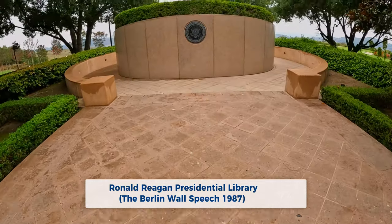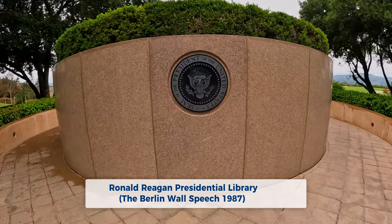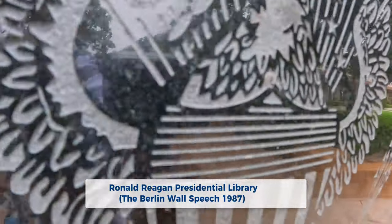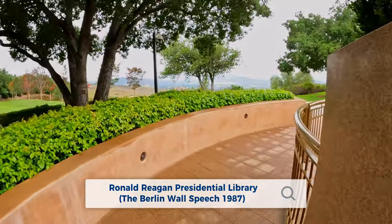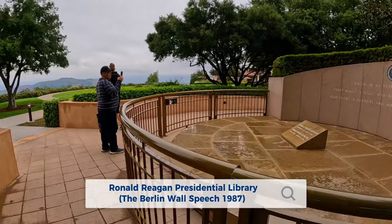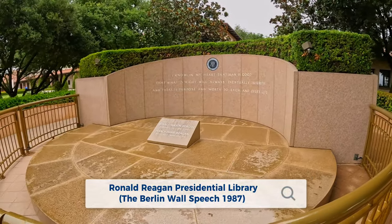General Secretary Gorbachev, if you seek peace, if you seek prosperity for the Soviet Union and Eastern Europe, if you seek liberalization, come here to this gate. Mr. Gorbachev, open this gate. Mr. Gorbachev, tear down this wall.